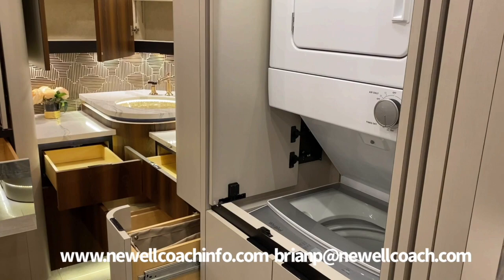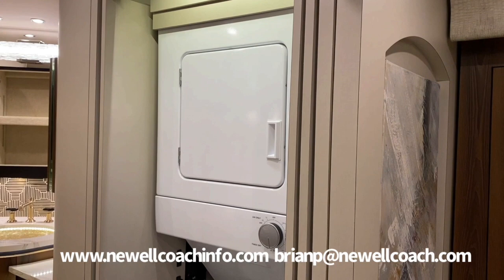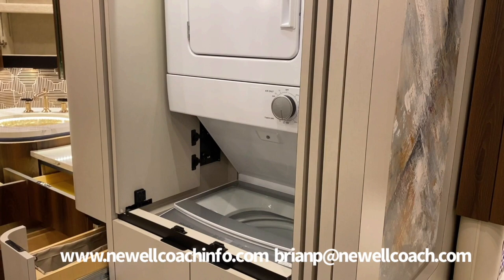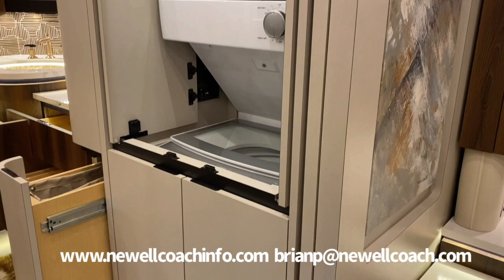Just as you go into the master bath on the right, we did a stackable washer and dryer. The dryer is a 220 volt dryer, so it works like it should. It has retractable doors, so they're out of the way while you're doing laundry. And we chose to do a stack unit with a top load washer and a front load dryer because it's a lot easier in a smaller area to move the clothes from the washer to the dryer on a top load than it would be to get down here in the front and do it on a front load.